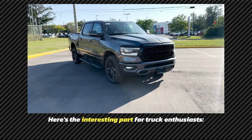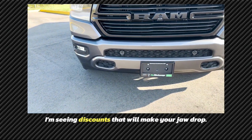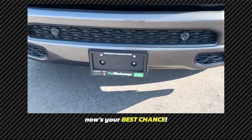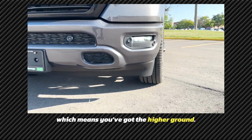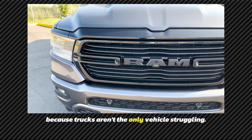Here's the interesting part for truck enthusiasts. Oversupply spells opportunity. I'm seeing discounts that will make your jaw drop. If you've been thinking about getting a Ram 1500, now's your best chance. Dealers are desperate to clear their lots, which means you've got the higher ground. But hold tight, because trucks aren't the only vehicles struggling.